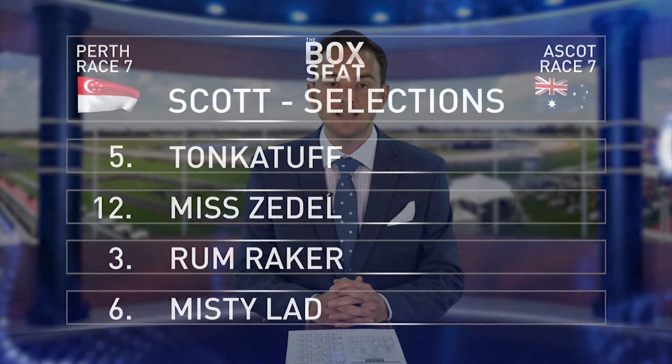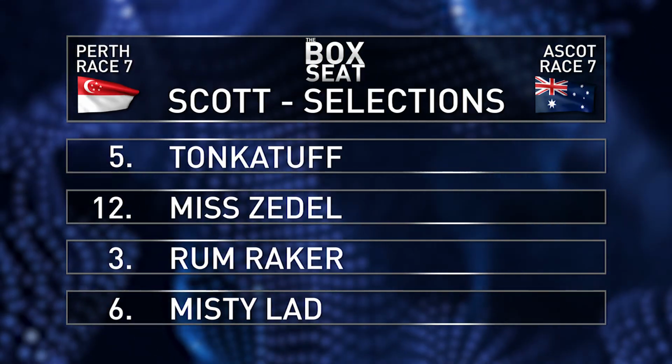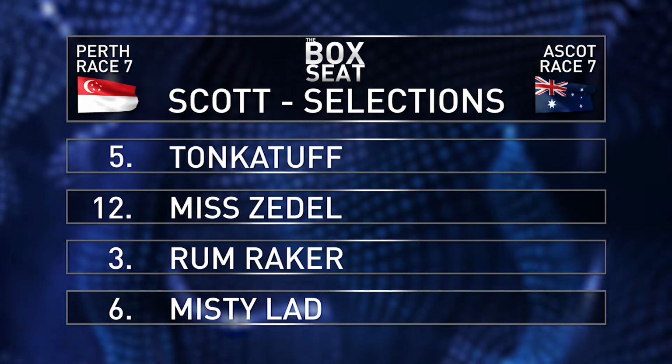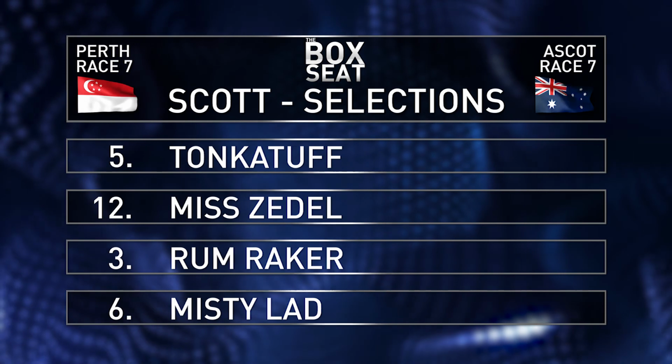Number 3 in Rum Raker, first up no trial, is a husband and wife combination I believe. Susan Denham takes over the training and Troy Turner rides. And then number 6 in Misty Lad off the 7 days with the Pontiff on. You have to throw him into the mix for sure. My numbers in race number 7, 5, 12, 3 and 6.